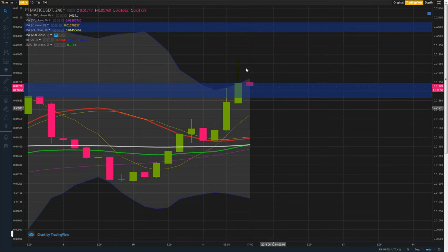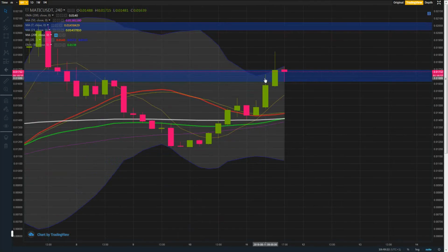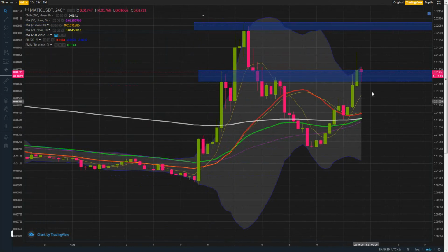And Matic appears to be the one that's pumped the hardest. It looks like the one that might achieve it. At the moment, it's still not happened, even though as we're speaking, it looks like it is. It's still not actually happened. It looks like Matic may be the first coin out of all of the ones on Binance to create the golden cross. And the golden cross, if you watch my videos, you'll know about it, but just briefly, the golden cross would signify a change in trend, and that change in trend would be a bullish trend.